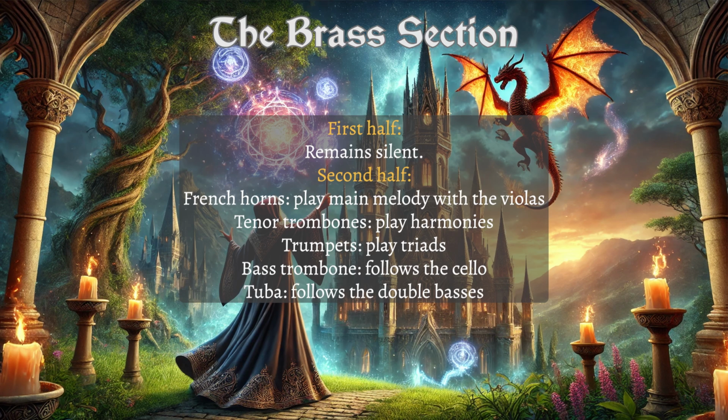The brass section remains silent in the first half. In the second half, the French horns take the lead, supported by the tenor trombones with harmonies. The bass trombone follows the cellos and the tuba supports the double basses. The trumpets enhance the excitement, making the music feel more majestic and celebratory.